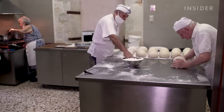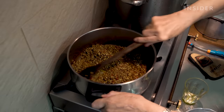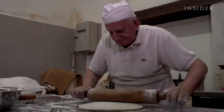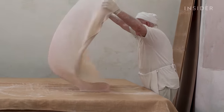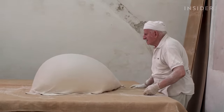While father and son knead the dough balls, mother cooks lunch. Yorios rolls each piece by hand, shaping them into discs. Then, it's time for the toss. There is a reason behind this eye-catching technique.